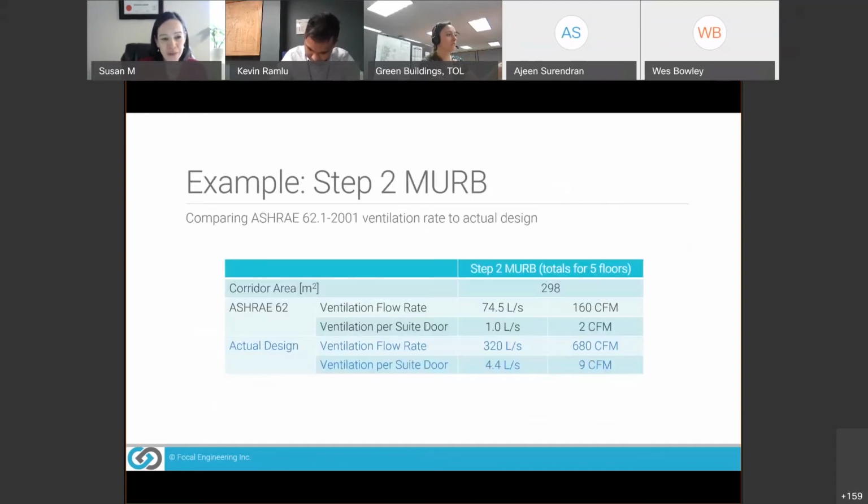So here's that example, looking at our step 2 MERB that I introduced to you earlier. Let's say we followed code to the letter for this particular building. We're going to take our ASHRAE 62 minimum flow rate, and over the course of our whole building, which is, remember, 5 stories, we're going to have 1 makeup air unit on the roof at 160 CFM. So that results in 2 CFM per door.